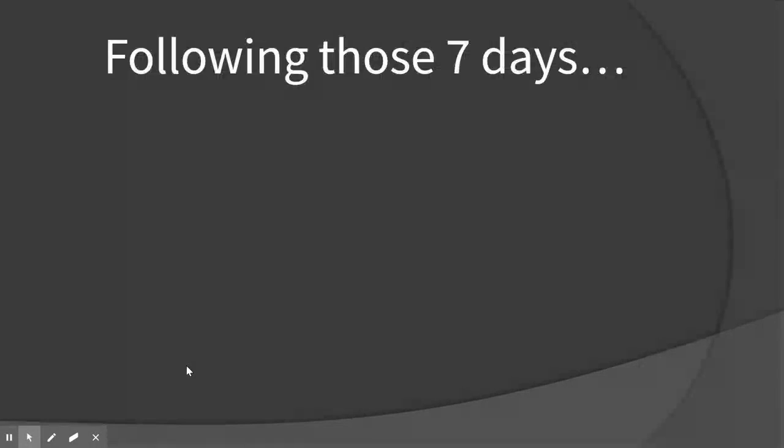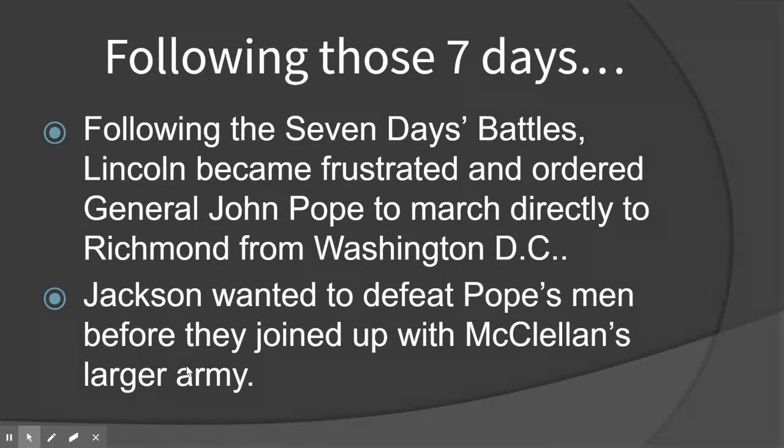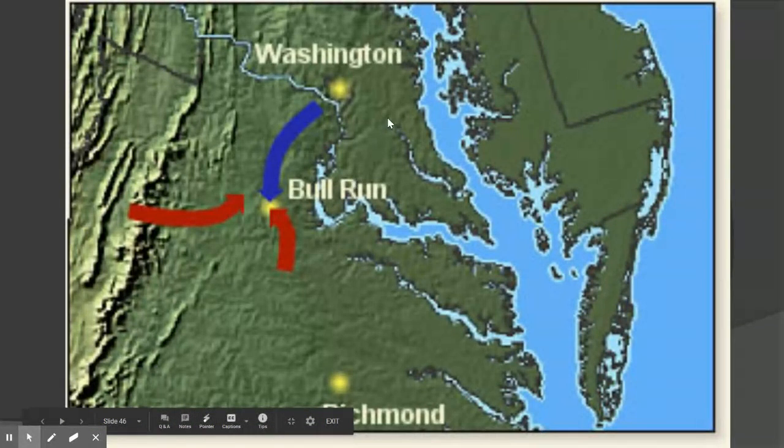War continues. So, following the Seven Days Battle, Lincoln became frustrated and ordered General John Pope to march directly to Richmond from Washington, D.C. Jackson wanted to defeat Pope's men before they joined up with McClellan's larger army. So, again, everybody's trying to meet up. And this is where we will see the Second Battle of Bull Run. So, again, here's our men. The South is hoping to get both of their troops together to defeat the North.